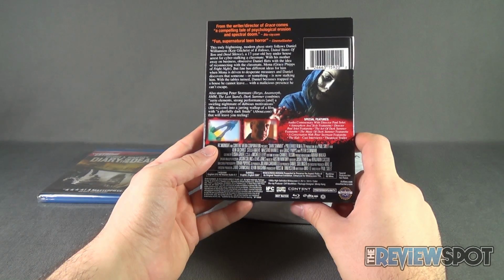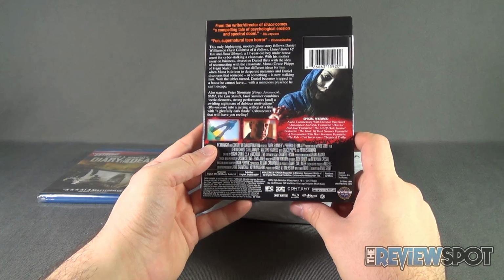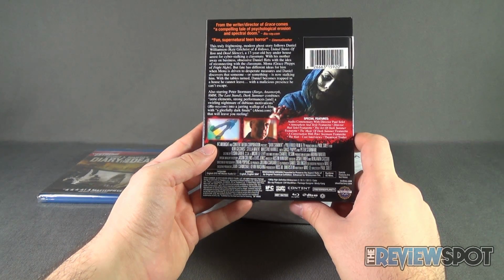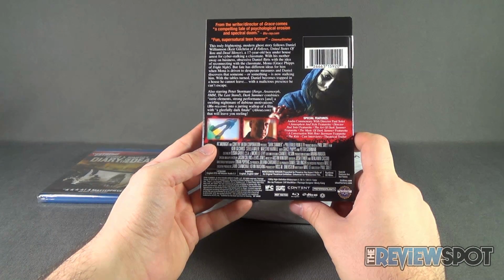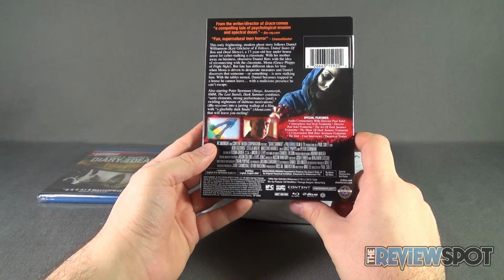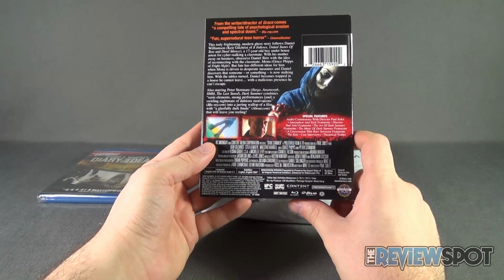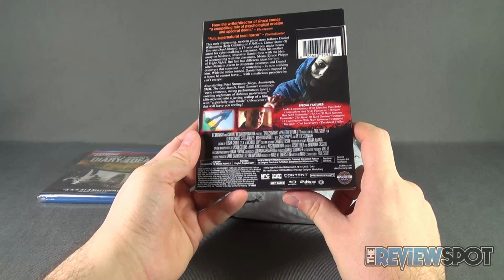Also starring Peter Stormare, who's from Fargo. Fantastic actor. He's really creepy though. Dark Summer combines eerie elements, strong performances, and a swirling nightmare of dubious motivations into a jarring wallop of a film with, quote, a gleefully dark finale by About.com that will leave you reeling. I like the sound of that.